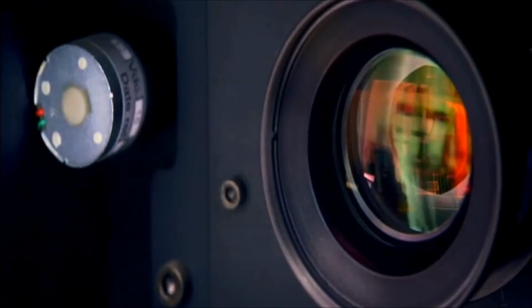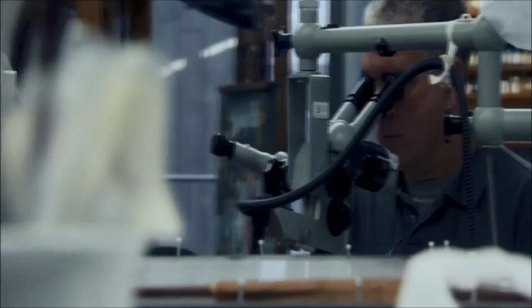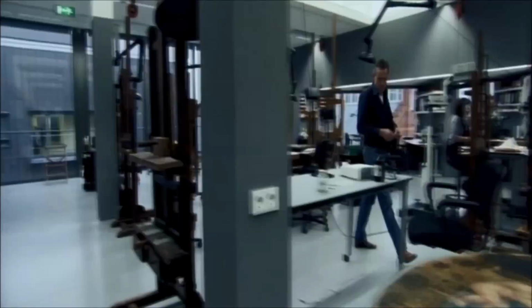International art dealer Philip Mould knows the risks. He hunts down sleepers, paintings that hide secrets. In the past we looked at pictures. Now almost you can look through them. Paint almost acts like blood at a crime scene.